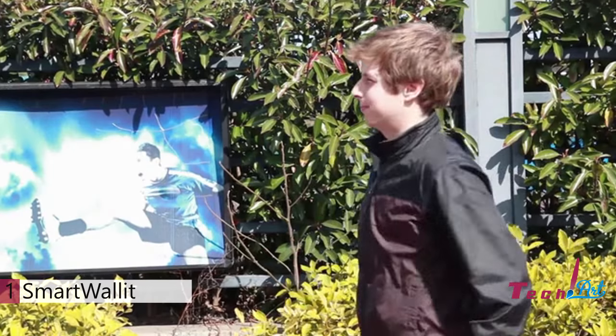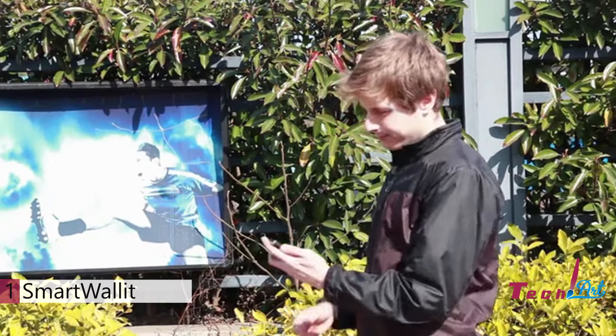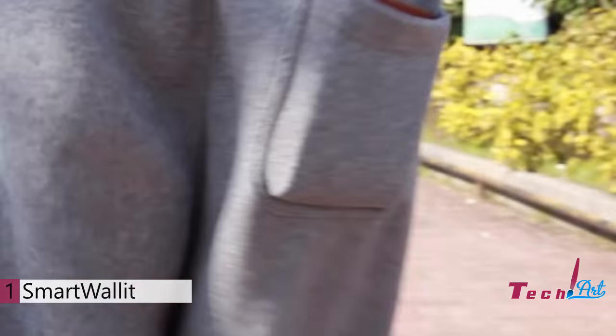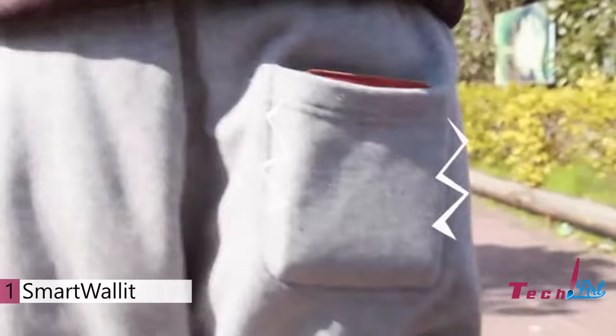Whether you're out for a jog or on a crowded subway, the smart wallet can remind you at set intervals that it's still safe and by your side. It's just kind of like your wallet saying, hey, I'm here.